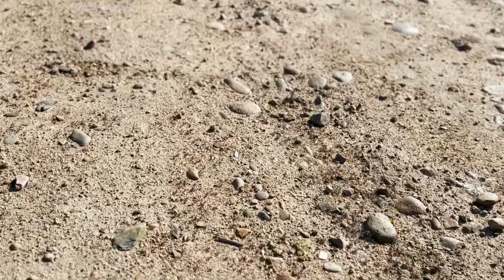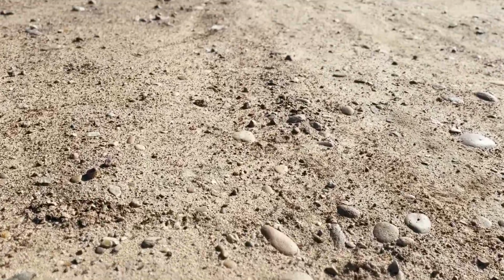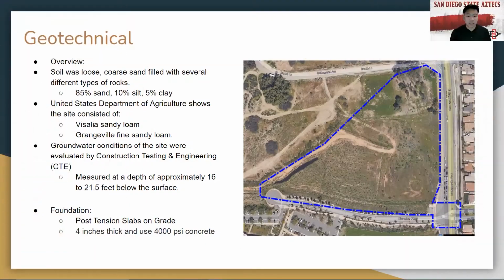Observing the classifications of these 2 soils, pipe maintenance can be expected on site during construction. Furthermore, CTE also measures and evaluates groundwater to be at approximately 16 to 21.5 feet below the surface. These depths are expected to vary depending on the seasons and subsurface geological conditions of the soil.